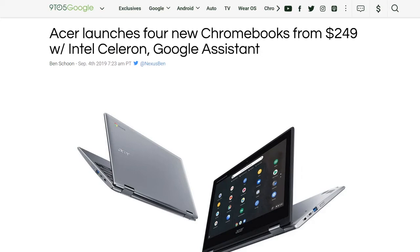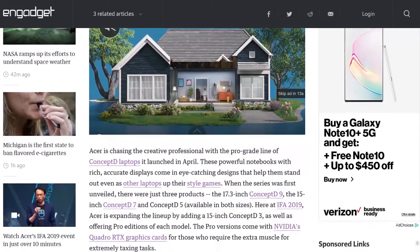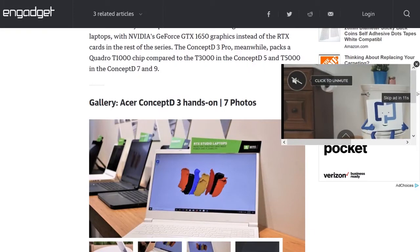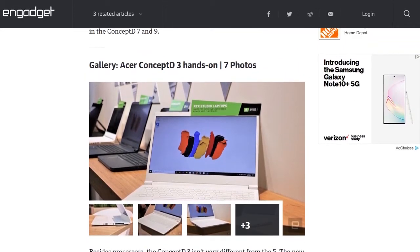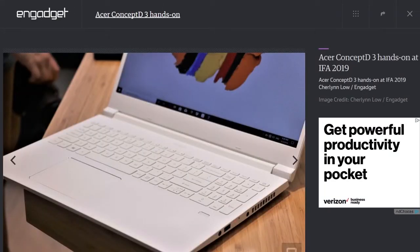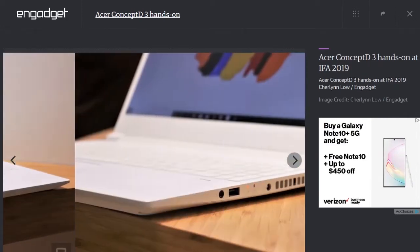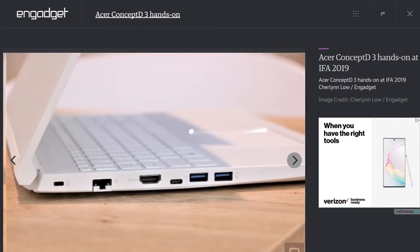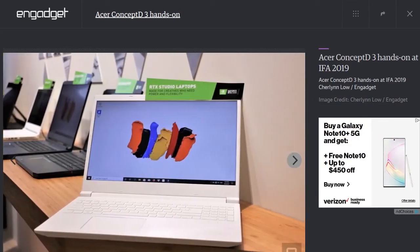Acer also expanded its Concept D Pro grade laptops, adding a budget 15-inch Concept D3 model, and then offering the Concept D Pro line, which is basically the previously existing Concept D laptops, but with NVIDIA's Quadro RTX graphics cards in there. They're available in November with the Concept D3 starting at $1,000 and the new upgraded Pro Concept Ds from $1,700.